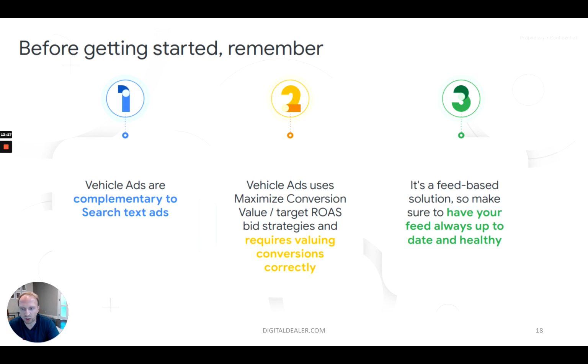You want to tell Google that a store visit is worth this much to me, or at the very least it's worth 100 times more than this other kind of action. So that has to be set up for you to get the maximum results.